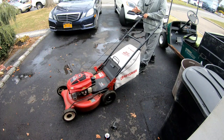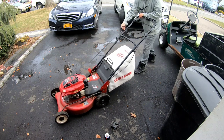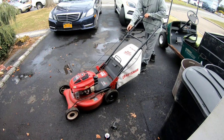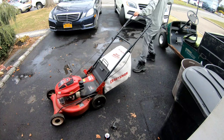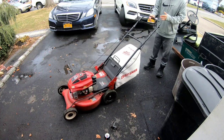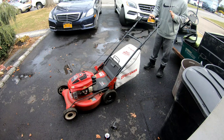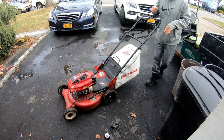See, I want to hear for a pop. Usually when it pops and stuff like that, it's the mixture of water and gas. It's not allowing it to combust properly. So it wants to keep going, but I have a feeling that there's some water in it. So let's drop the bowl and see what's inside.